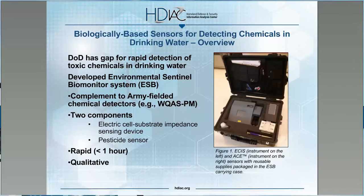So we're going to shift gears here, and we're going to talk about a more specific type of technology and development. And this one is based off of some experts that we have from USAMRIID and the Army CEHR. We're going to talk about a project they've been working on, which is biologically-based sensors for detecting chemicals in drinking water. I'm not going to go into a lot of detail on this because you would really be better served reading the reports and really diving into this chapter because it's very complex and it's very, very good. But I will try to do it justice here in the short amount of time that we have. I wanted to hit the highlights.